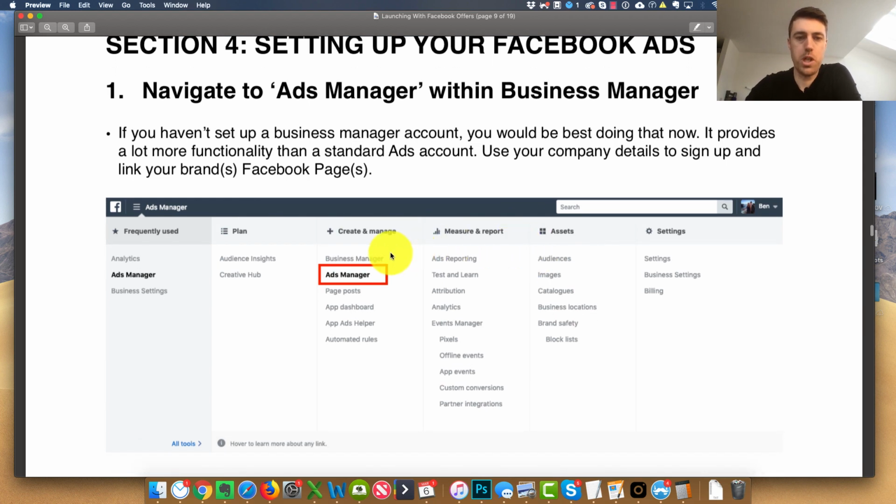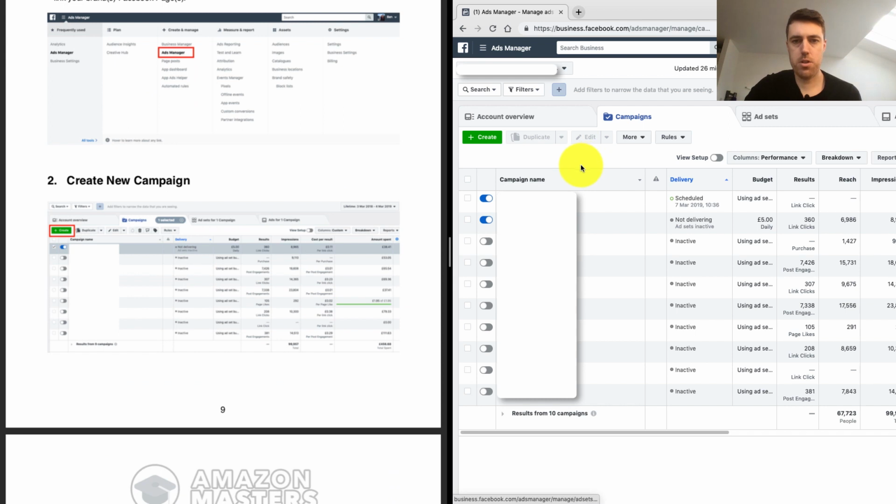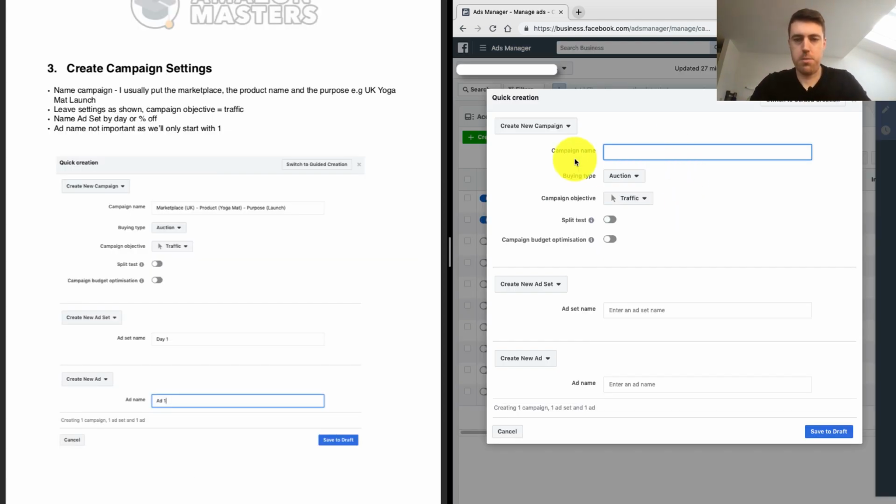And so what you want to do is go into Ads Manager, and Ads Manager is going to bring you to this screen here, which I'll show you live. I'm going to give you a live example running along with it, and then we're going to go to Create. Once we click Create, it's going to bring us up with a quick creation settings. You can do guided creation if you prefer. It just takes you through step by step a little bit more, but this is just as easy.